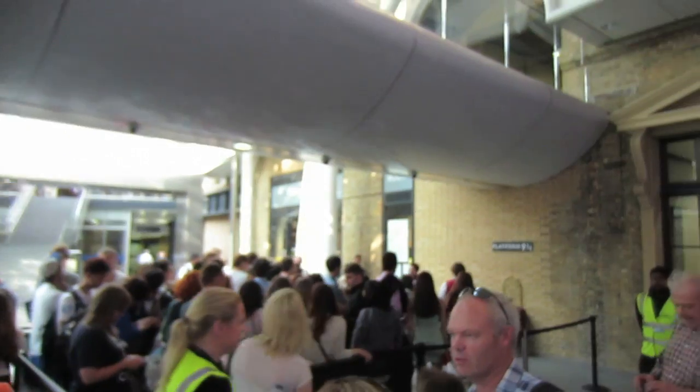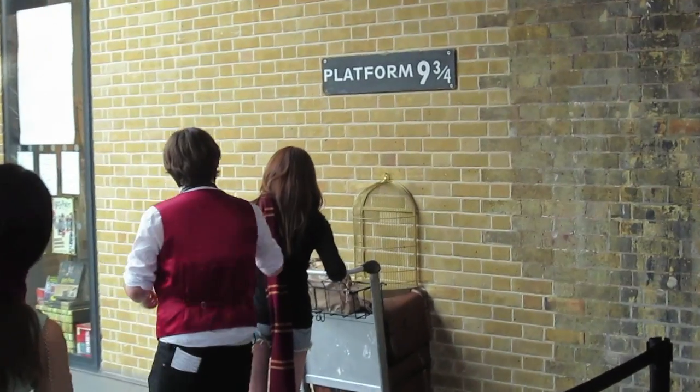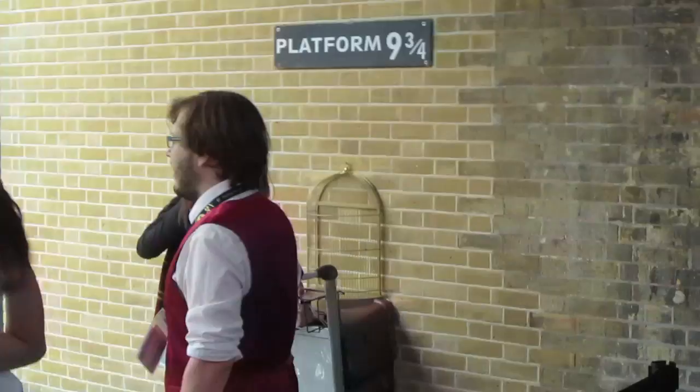So we're at King's Cross Station right now. It's where, you know, Harry Potter runs into the pillar to get into the place. Obviously, platform 9 3/4. So we're gonna go see if we can find it. Turns out there's a huge line to take your picture here. I don't know if we're gonna do it, but we'll show you what it looks like. It looks pretty cool, but I don't think it looks cool enough for this line.